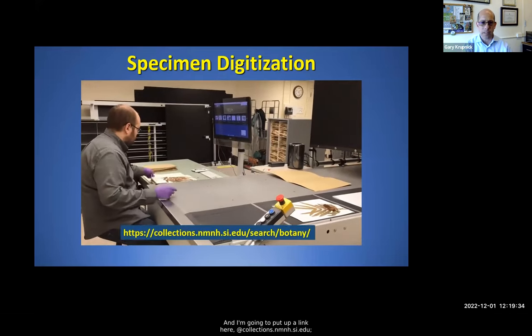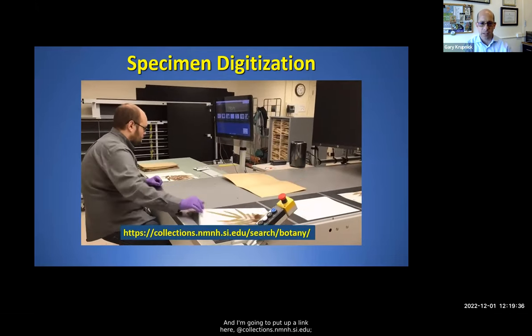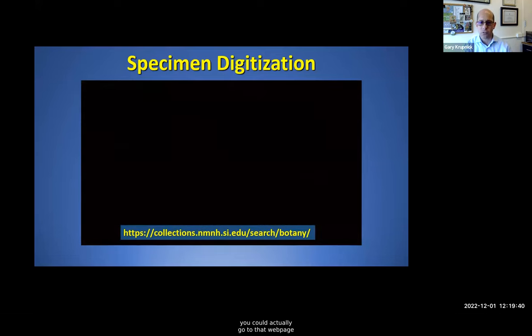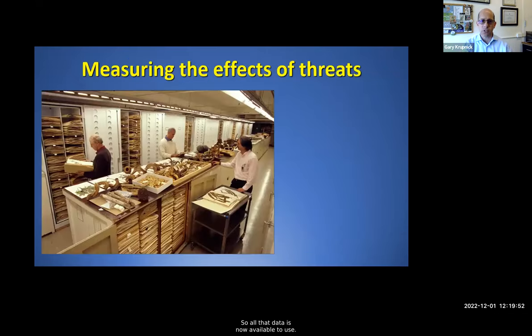And I'm going to put up a link here at collections.nmnh.si.edu. You could actually go to that webpage and see all these specimens. If you have a favorite plant you want to look at, go to that site and you can see all the different specimens that we have in our collection. So all that data is now available to use.